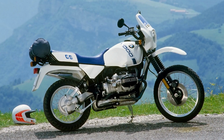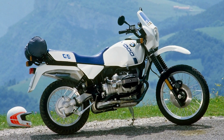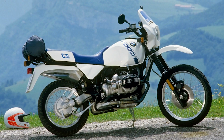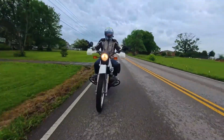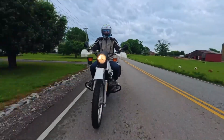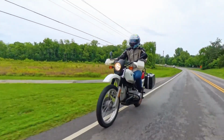The R80G/S also has a reputation for being field repairable. Travelers in Africa and South America have kept them going with improvised parts: wooden spacers for suspension, re-welded racks, even homemade gaskets. BMW's parts support is still strong, and aftermarket suppliers make everything from upgraded suspension to modern lighting that bolts right on.